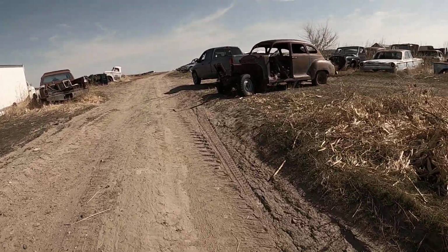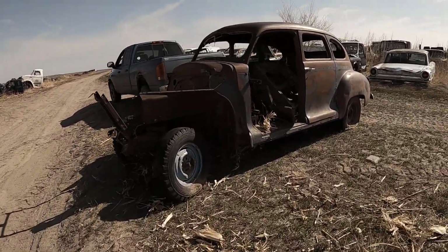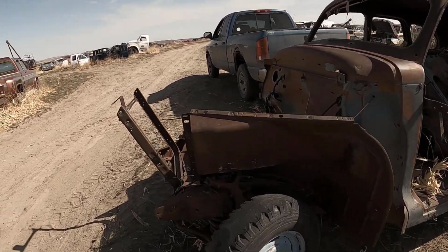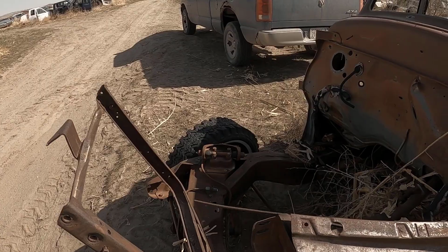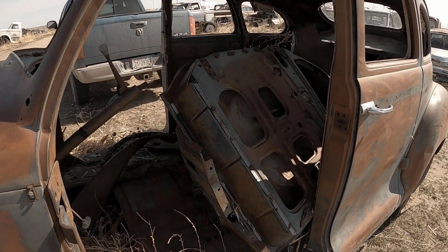Well, guess I better start taking stuff out of this and see what there is, because I'm going to try to get this done today. Yeah. Probably best take this off too. Well, I guess enough gabbing. Time for work. Oh, that's a thick door. Look at that.